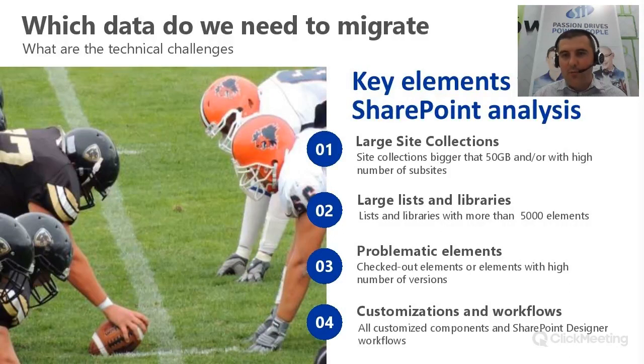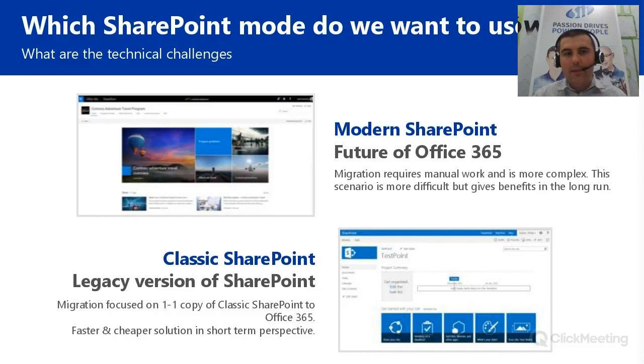So these are the things worth considering and checking before any kind of migration starts. One of the very important things you have to plan when you do the migration to Office 365 is to choose the target model of the migration. Currently we have two SharePoint platforms existing on Office 365.